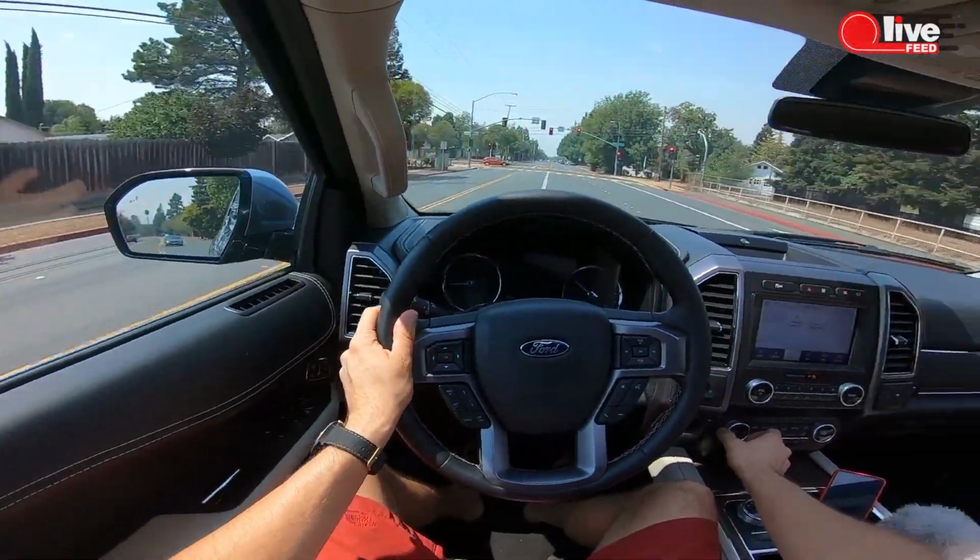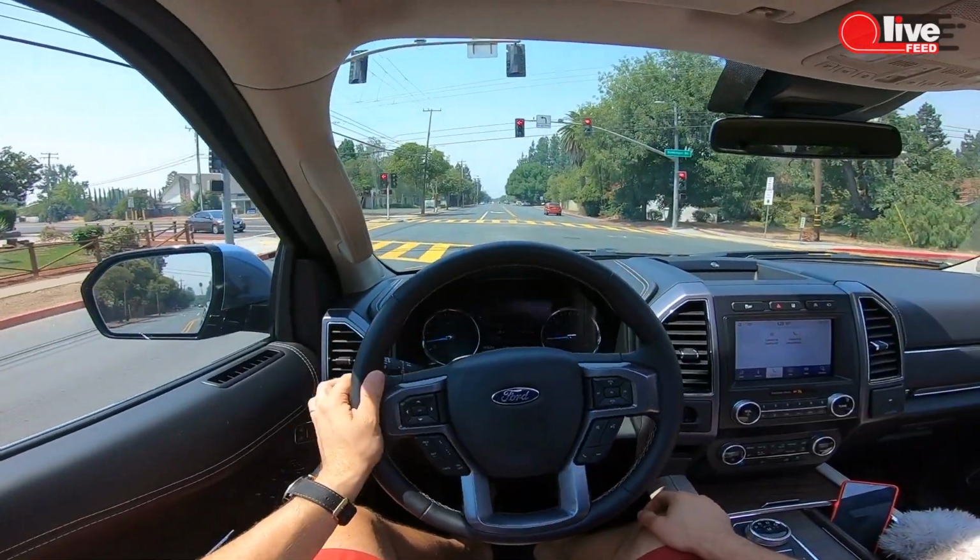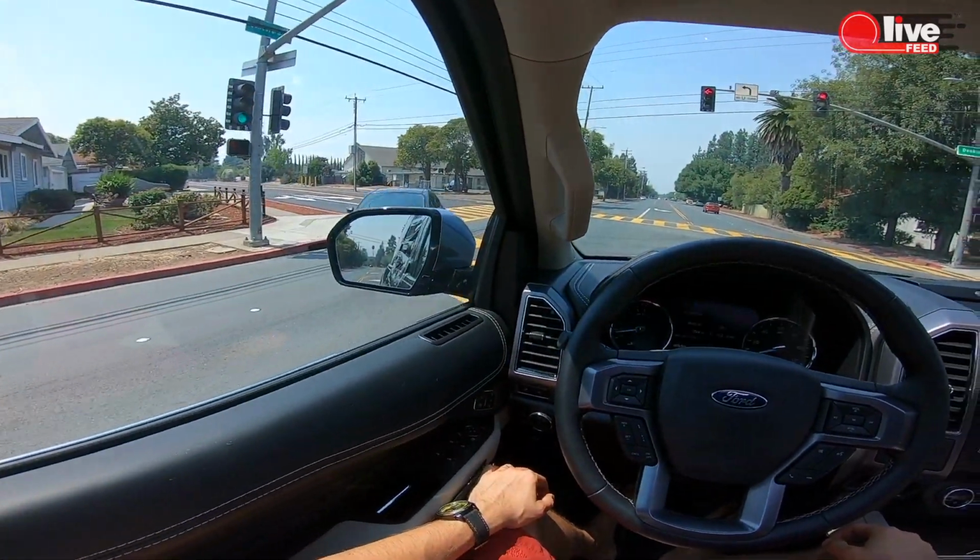It's got a ton of features, but you're probably wondering what's the downside of buying the 2020 Ford Expedition. Ford definitely can improve the steering assist. And what I mean by that, yes, it's working. Yes, it tries to get you back in the lane, but it doesn't keep you in the lane. So in other words, the car will correct you only when you've left the lane, instead of keeping you centered.